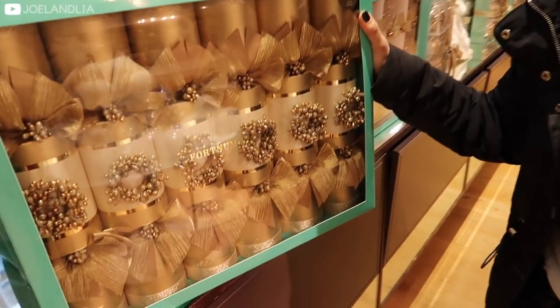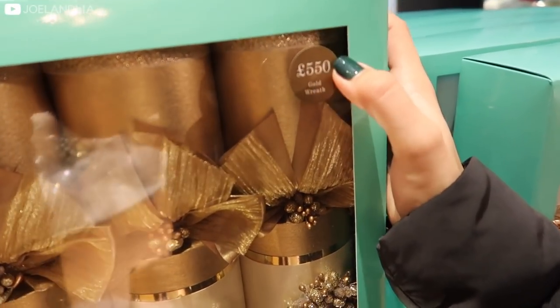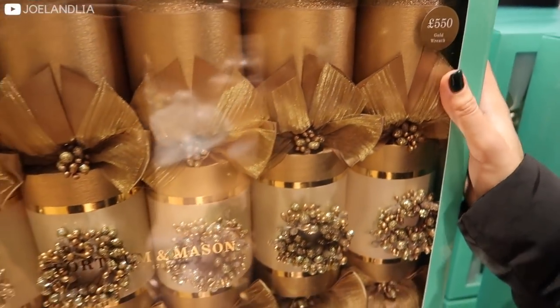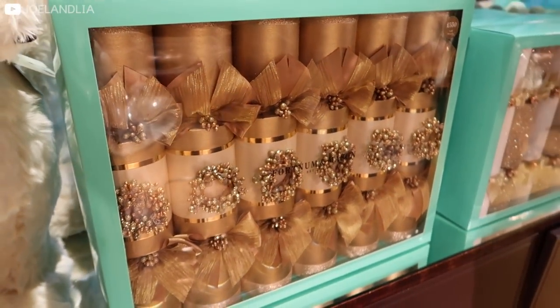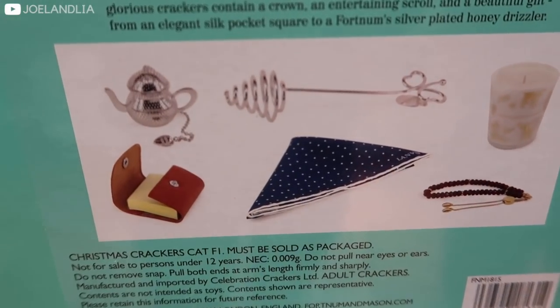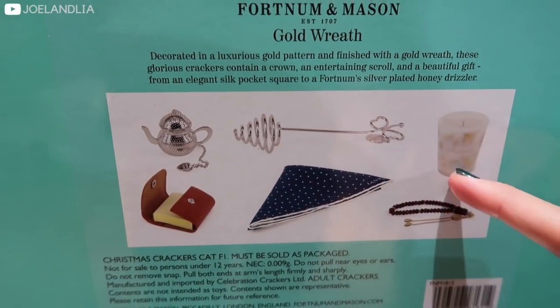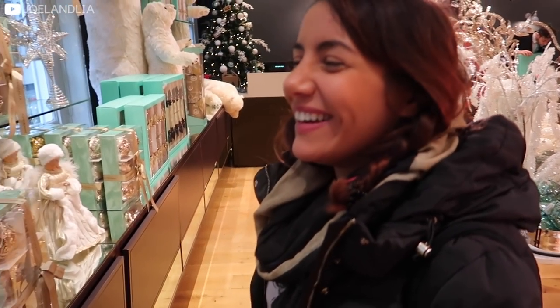these. £550 for six? These must be the ones that the Queen has. Gold wreath. Look, maybe that's why, maybe it's made with real gold. £550. Does it say on the back what's in them? You could get a tea strainer, you could get a handkerchief, a bracelet, a candle. Classic girl, loves the sparkly things. Loves the sparkle. Love a bit of glam.